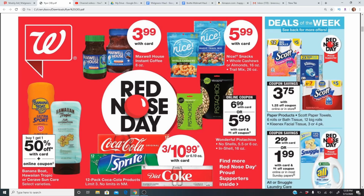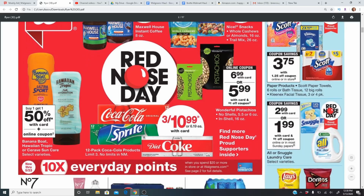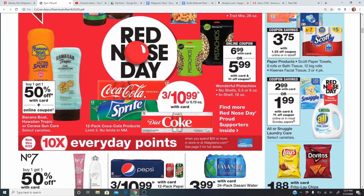We have Nice brand $5.99 for their cashews, almonds, and trail mix. Instant coffee $3.99 with card. We have Coca-Cola products, 3 for $10.99. That's not a bad deal. I have seen them as low as 3 for $9.99, but even still, those are 12 packs. So that is a lot of soda for just $11.